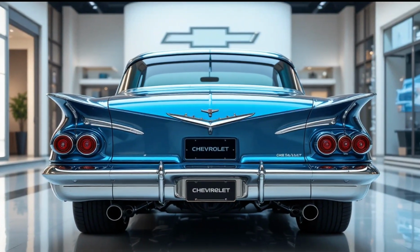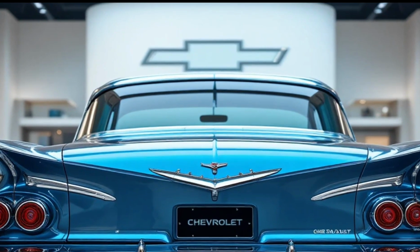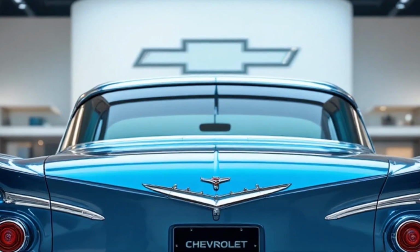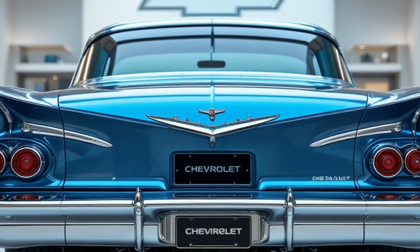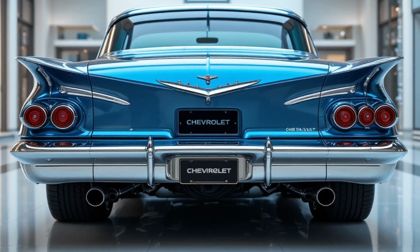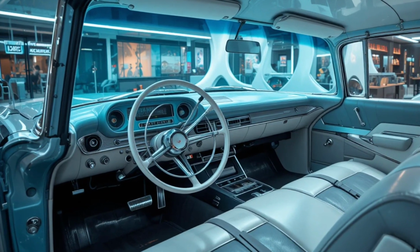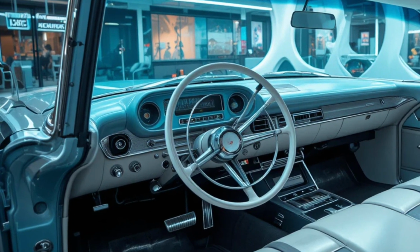The proportions are carefully sculpted to balance nostalgia with aerodynamics, so while it pays tribute to the golden age of American cars, it's fully optimized for today's performance and efficiency demands. Every detail on the exterior, from the flush door handles to the sculpted hood vents, feels intentional, and overall the Bel Air communicates sophistication blended with muscle.